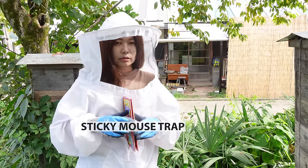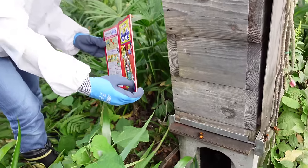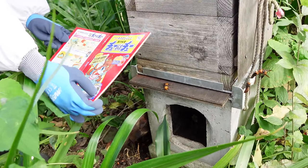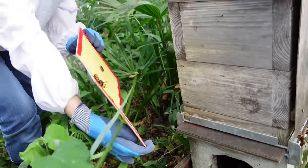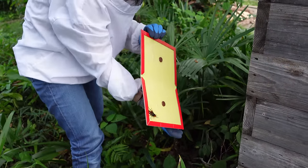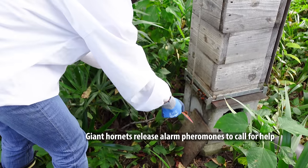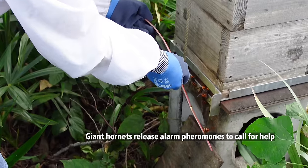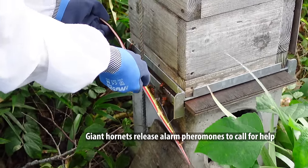To remove the hornets, Mayu will use this sticky pad. First, she attaches one hornet to the sheet. She is very careful not to touch the hornet. This is not only to prevent getting stung, but to also prevent Mayu from getting any alarm pheromones on her that the giant hornet may release to call for help from other hornets in its colony.